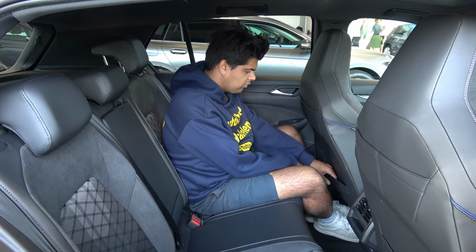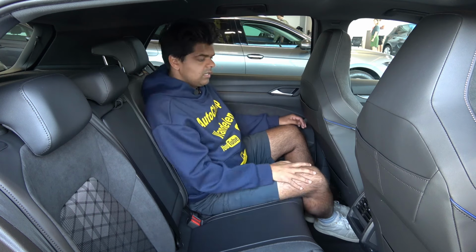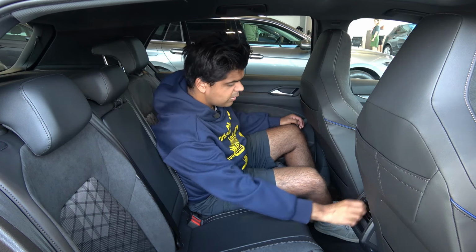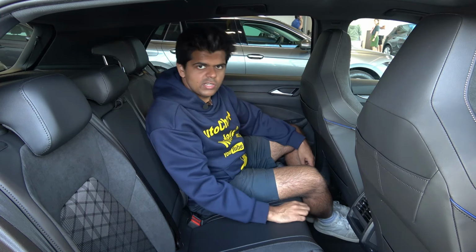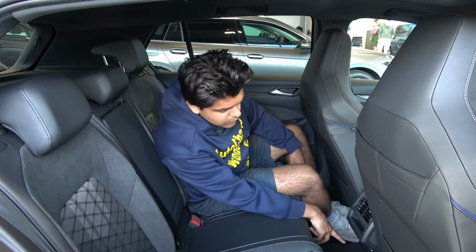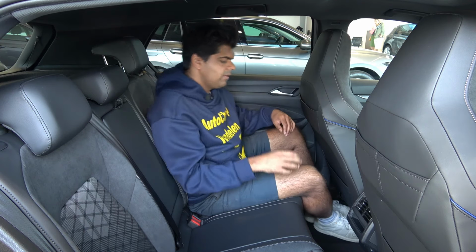Even though they're leather, they're very flexible. That's good. And then you don't get climate control for the rear, but that's not a problem. You get two air vents right here. And then you get a micro storage space, which I can only imagine what you could use it for. Come on, Volkswagen, what's going on over there? Two charging ports hidden underneath and a very big ridge right here.